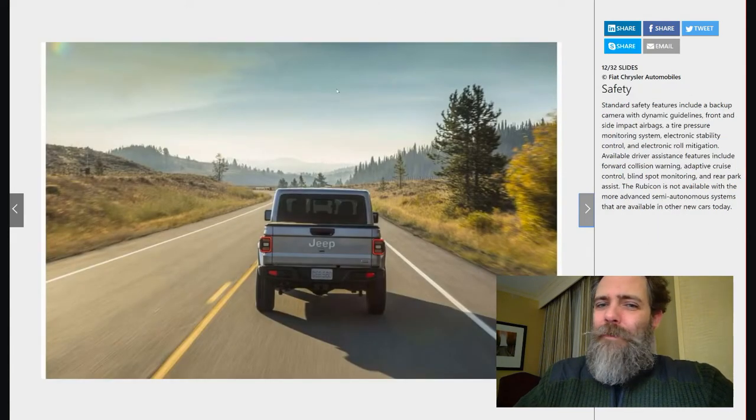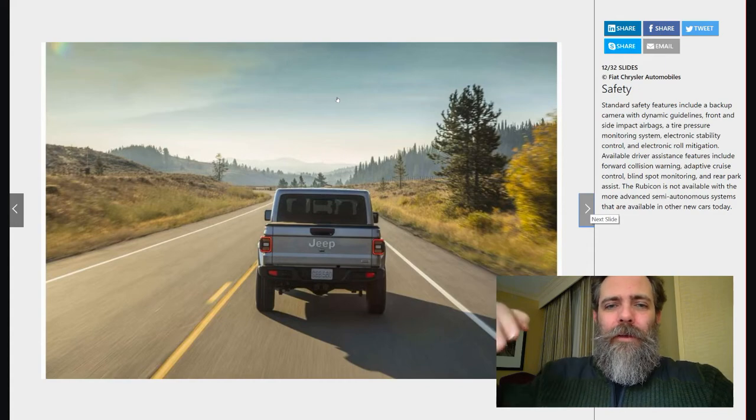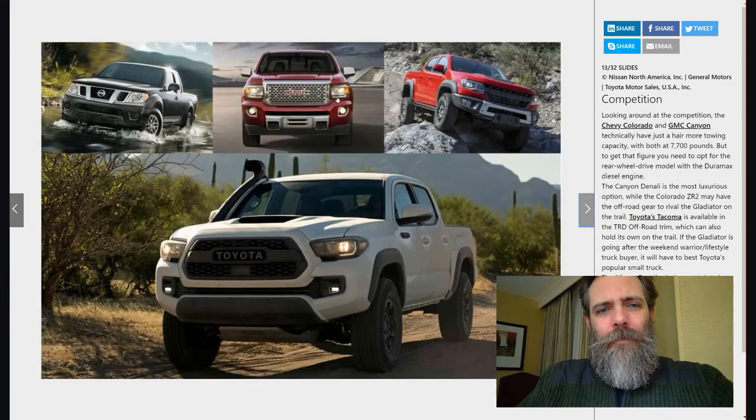Again, I'm not a big fan of the back. They got a weird angle here. It almost looks like they're looking down on it, but for some reason the butt end of it's kind of up at an angle like that. That's kind of strange.